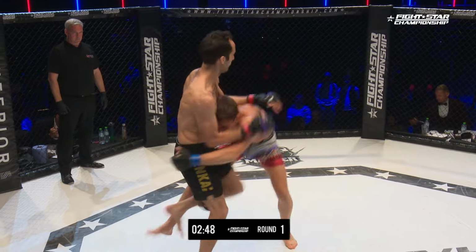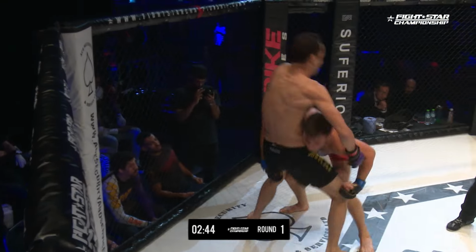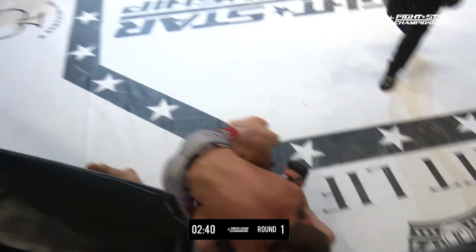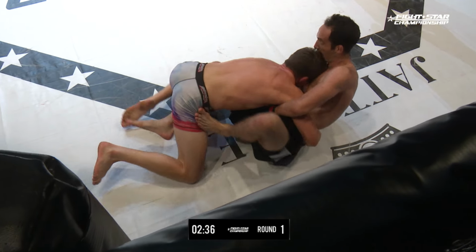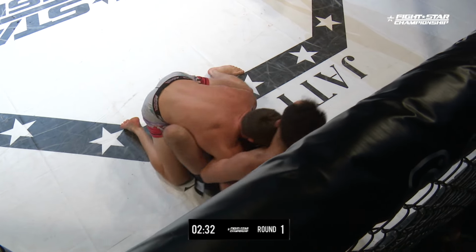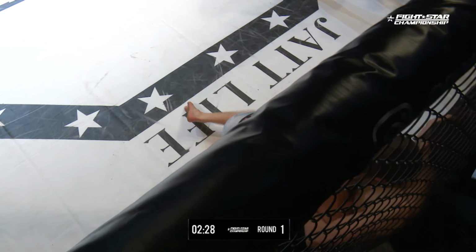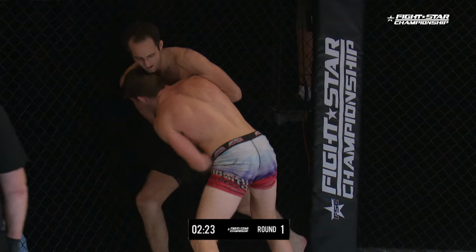Grace has a great pedigree in jiu-jitsu. He'll often cinch up darces and anacondas and guillotines from very precarious positions due to his long limbs. Conor doing a good job of getting in on that double leg and finishing it. Chris working to wall walk, able to get back to his feet.